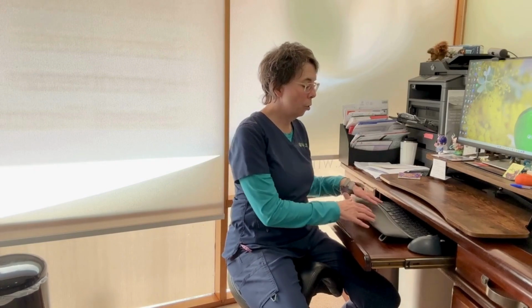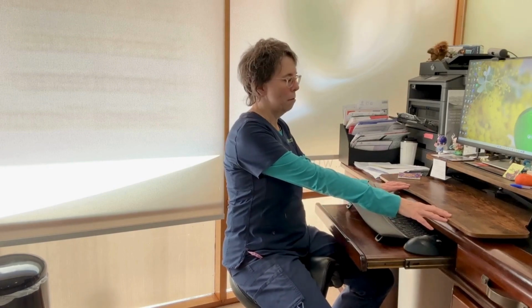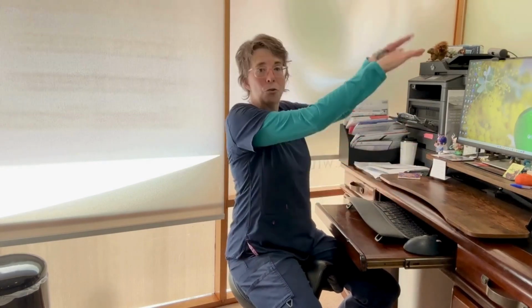Ergonomic keyboard, the trackball mouse, pure gold, and I adore it. It's just a little add-on. It's a desk on top of the desk that goes up and down so that I can stand up when I need to and when I want to, and move and reduce the risks of being sedentary and sitting for many hours at a time.